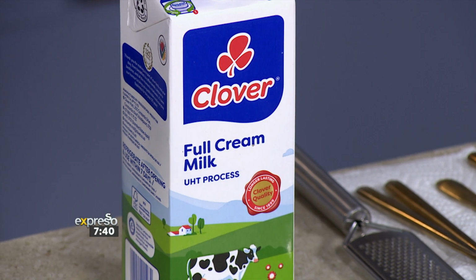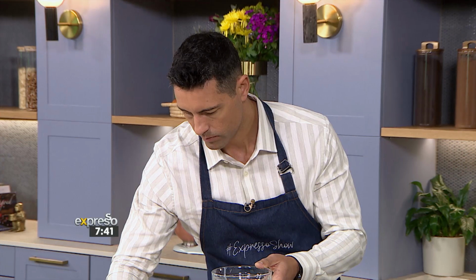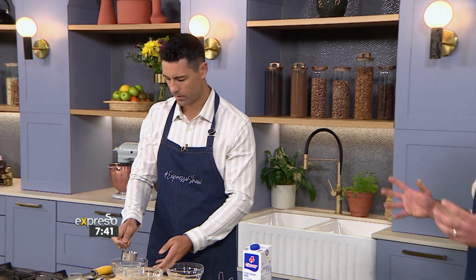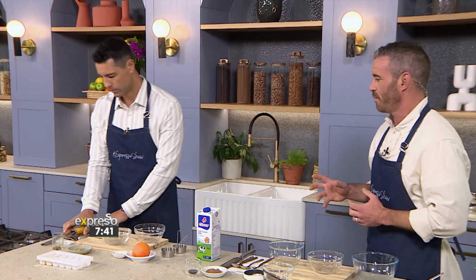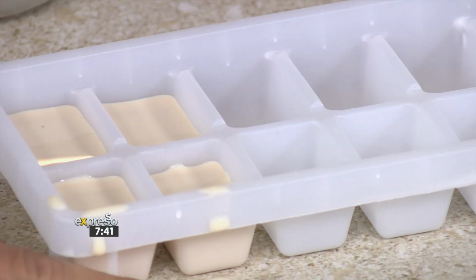I love it. So when we come to the milk hacks, I think the ice cubes are absolutely brilliant. And it doesn't have to just be for milk. If you've got leftover herbs, if you've got spices that you don't want to let go of, this is a great way of preserving that flavor profile. And that looks beautiful. Just like that. I mean, how easy is that?